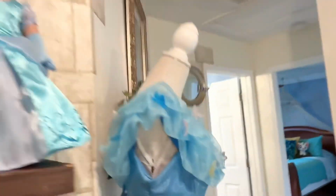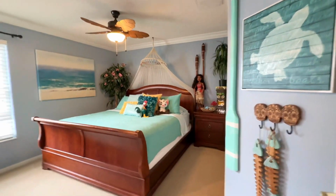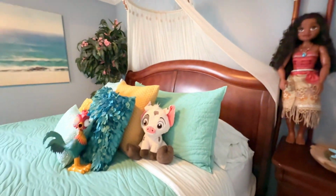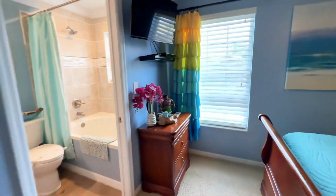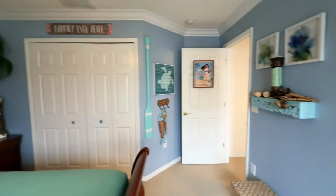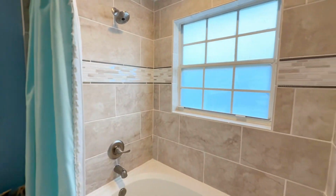And last but not least, through the Cinderella loft, we head into Moana's King Master bedroom. This beautiful Polynesian themed room has a king bed and an ensuite bathroom. Sometimes our guests have referred to this as the grandparents' room because it's not connected to a kid's bedroom, but it does have privacy and quiet away from the hubbub of the family, with a gorgeous ensuite bathroom and an oversized bathtub.